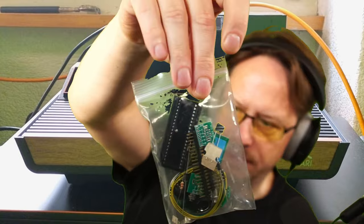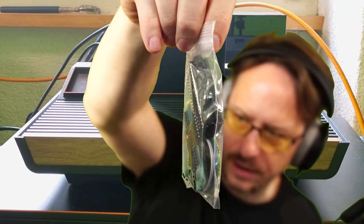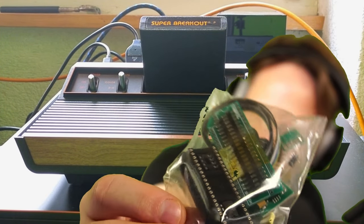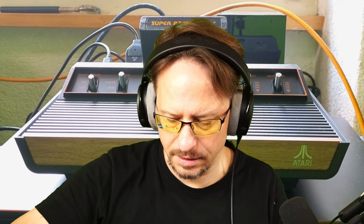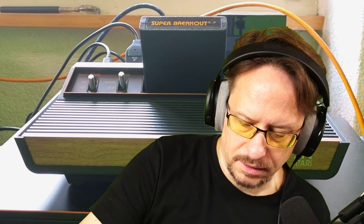And I should have done this at some point. I bought this a while ago, but you can see it's not a hard mod to do, but it requires lots and lots of soldering. You've got to solder all of these metal sticks through the holes onto the board. I guess I have to do it at some point, and then we would get a better video signal.